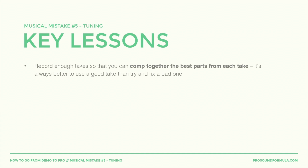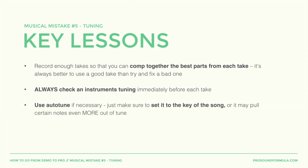So some key lessons. Record enough takes so that you can comp together the best parts that are in tune. So if you find some part that's out of tune, you can just choose a different take. It's always better to get a good take than to try and fix a bad take. Secondly, if you're recording live instruments, always make sure that you check the instrument's tuning before each take.